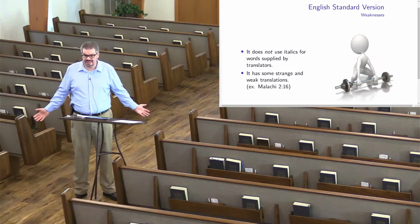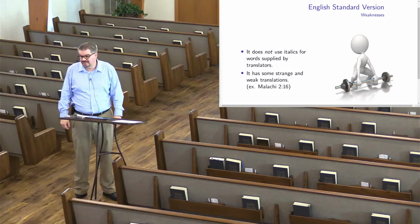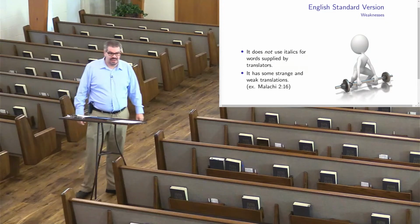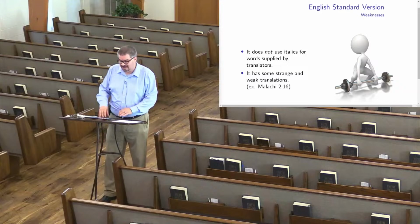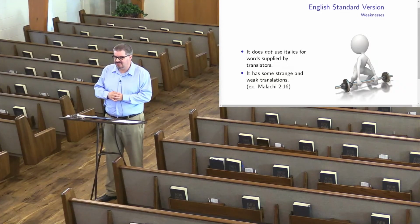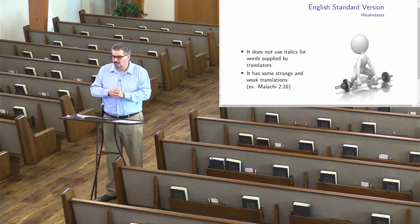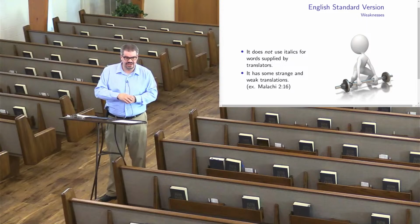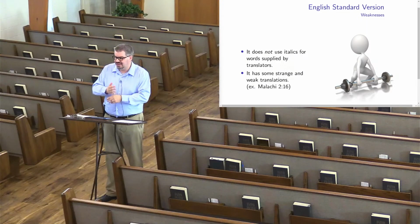Is that the end all to everything? No, it just bugs me. So maybe that's just my pet peeve. I don't know. There are a few times when removing the italicized words will give you a better rendering. And it's always a good practice to do. Read it with them supplied, read it without them supplied, and see if it still makes sense or if it changes the meaning. Because that's the translator trying to help you.